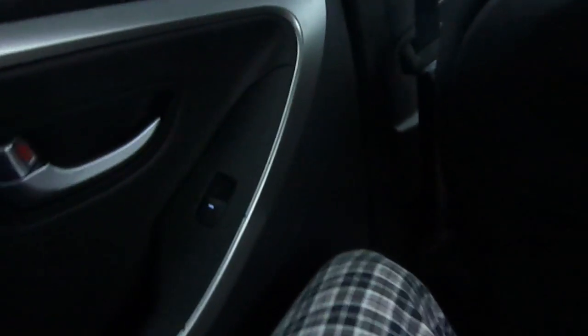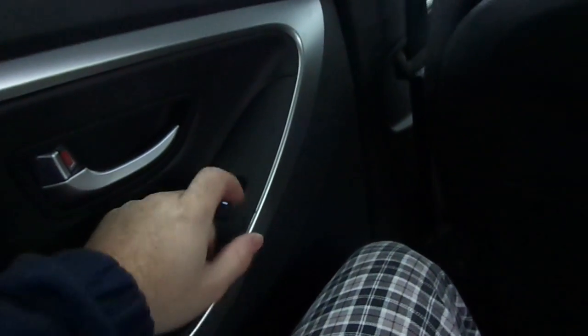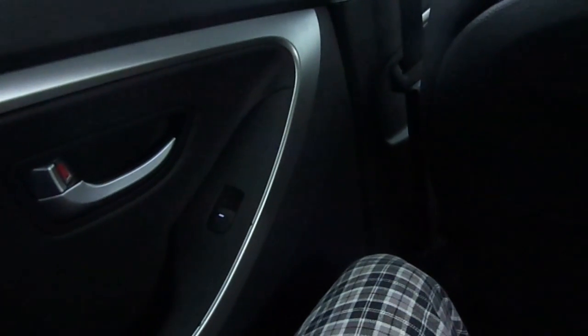I remember the Chrysler or Plymouth or Dodge Neon. If I'm not mistaken, it had hard plastic panels in the back, but cloth in the front or something crazy like that. Power windows, just like any other car.